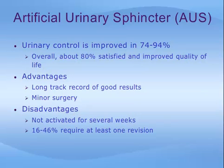Urinary control improves in 74 to 94% of men undergoing placement of an AUS, and overall satisfaction and improvement in quality of life is reported by about 80% of men. Advantages of the artificial sphincter include its well-documented long track record of good results, and the fact that it can be placed through a simple minor surgical procedure with low risks.